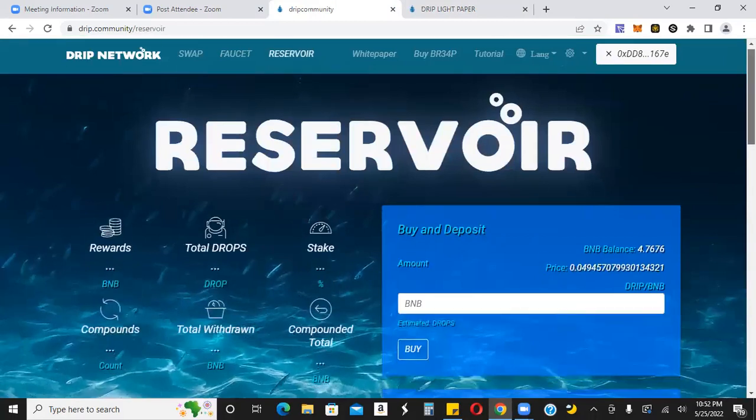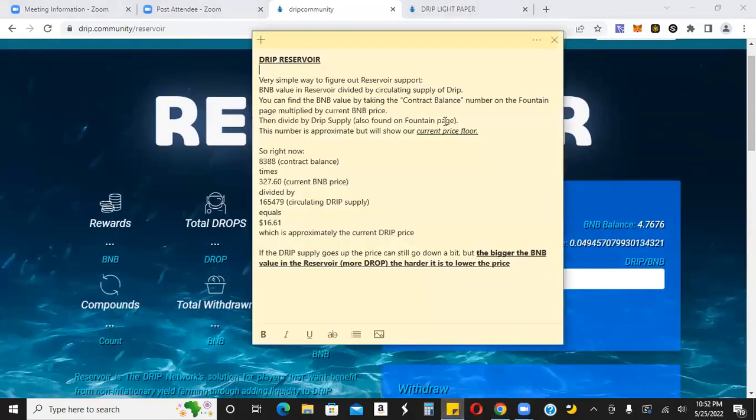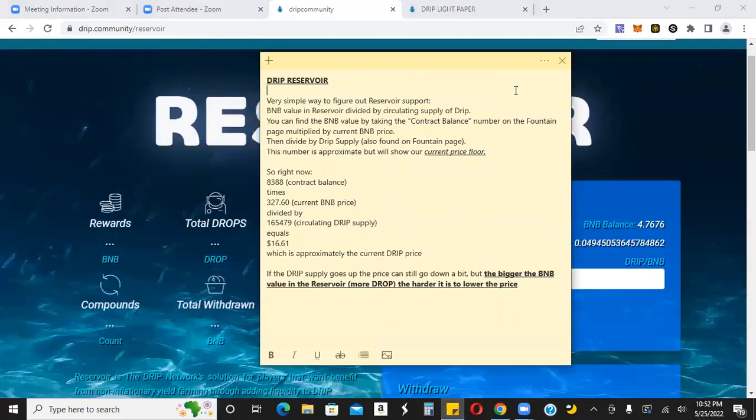So let me show you this here real quick. Somebody sent me this over Telegram, and I just kind of copied and pasted it over here just so I can focus in on it and use it for this video. So here, this seems to be the formula. Now again, unless you know otherwise, post it down in the comments, right? But this seems to be, a couple of people have sent me something to this effect. I'm not really a big math formula person, but it makes sense to me, right?